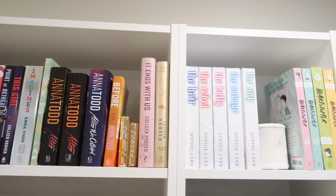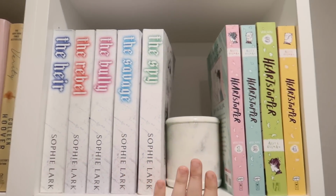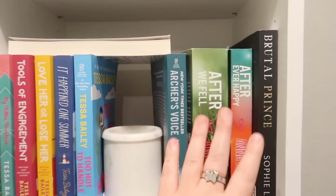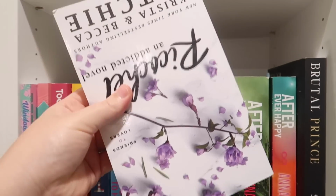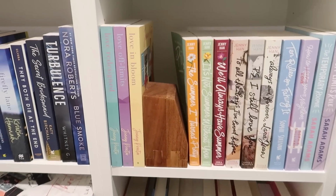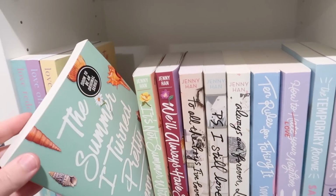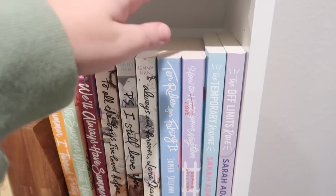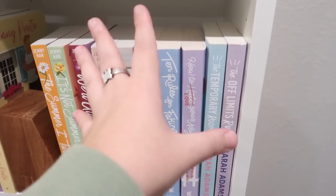Then we'll go ahead and slide over to the other small one. Up here we have the Kingmaker series by Sophie Lark, the Heartstopper series, my Tessa Bailey books. These are the books that I read in September, along with one that I'm currently reading, which is Ricochet by Krista and Becca Ritchie. Down here we have some Jenny Proctor books. We have the Summer I Turned Pretty series, and the All the Boys I've Loved Before series.